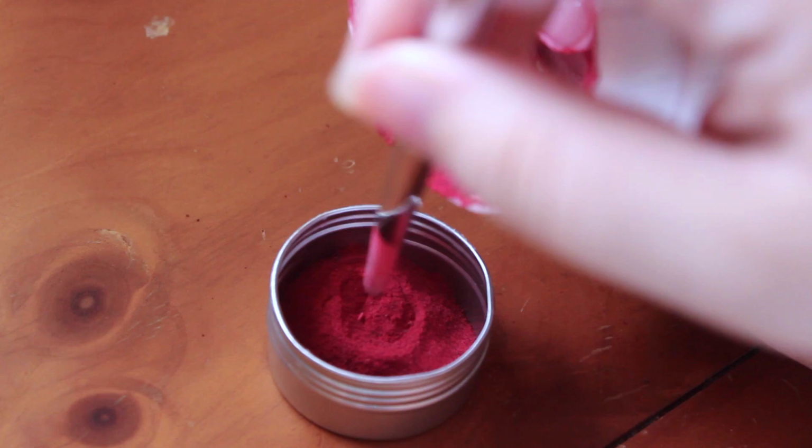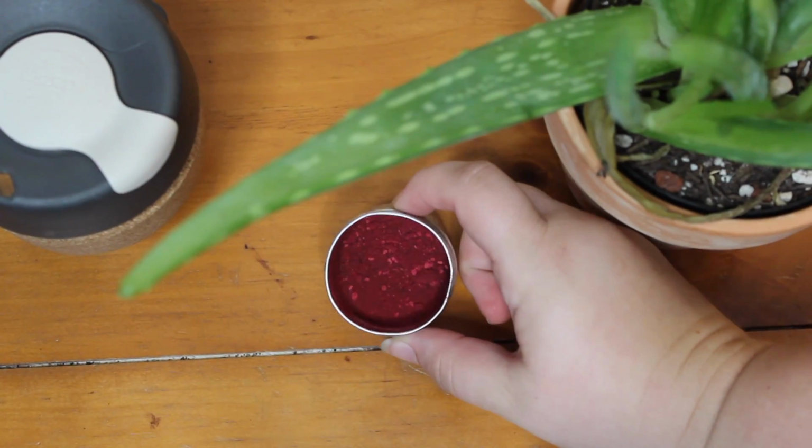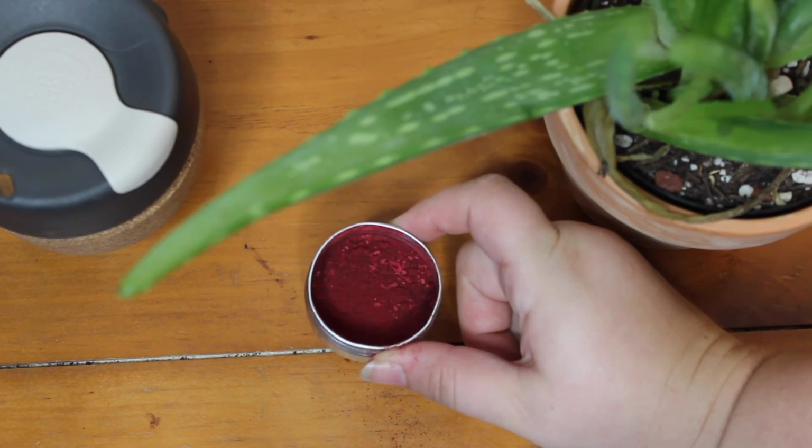So that's our beet powder, and that's going to be used for blush, and you can also use it on your lips, I've heard. So we're going to test that out in the next episode, but for now I want to show you guys what I use for bronzer.